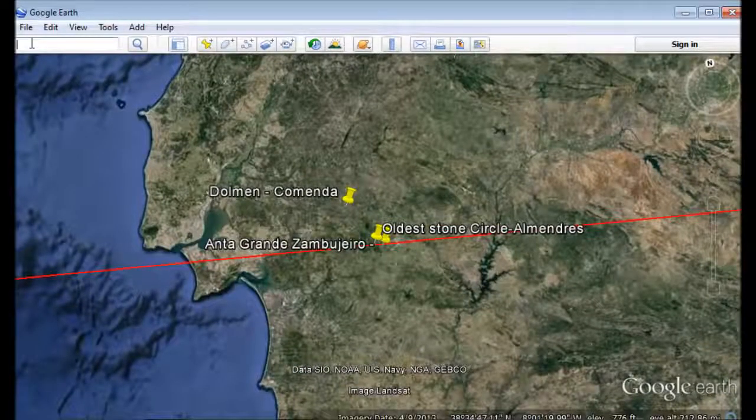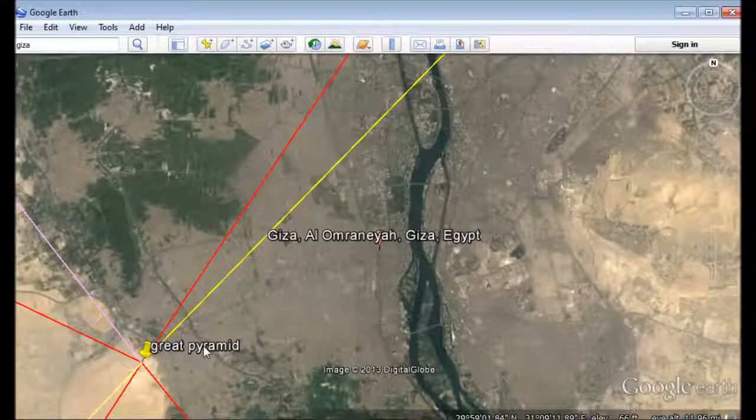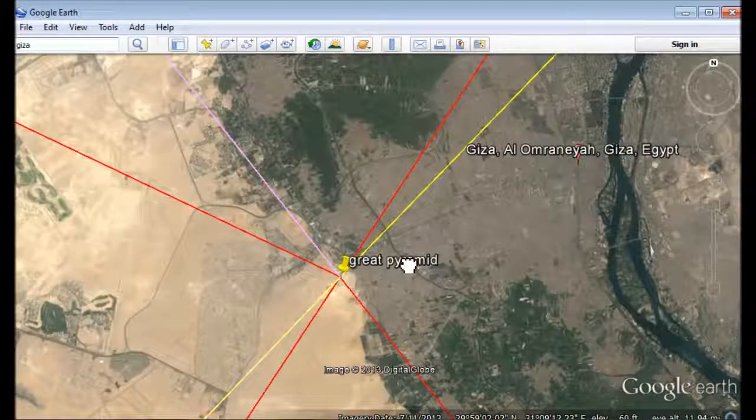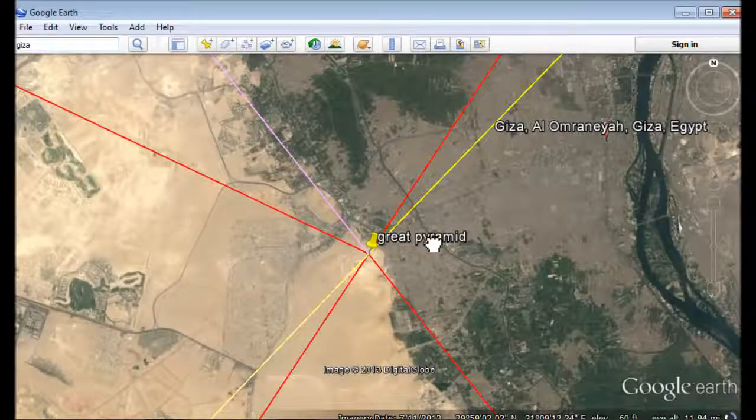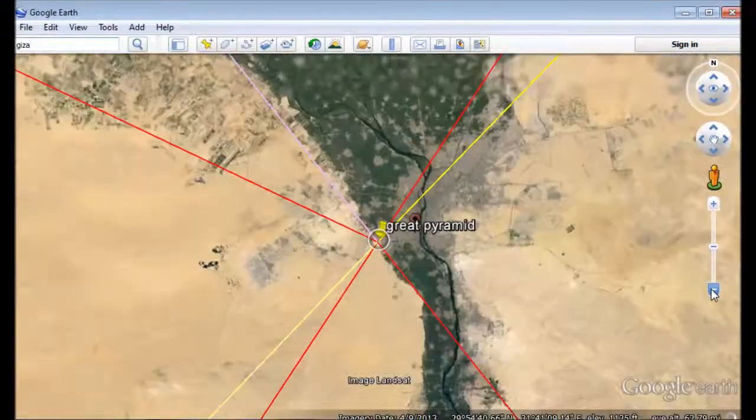Now, this was interesting. We're going to go over to Giza. We're going to look at the pyramids in Egypt, and all I did, you guys, was draw a line from Giza through this stone circle, the Almendres stone circle, and I'm going to show you that. There's the line. I drew it from the Great Pyramid, and for time's sake we won't zoom in, but it's on the tip of the Great Pyramid. You can see it there. And then we went back here, an amazing thing happened.